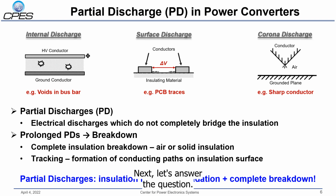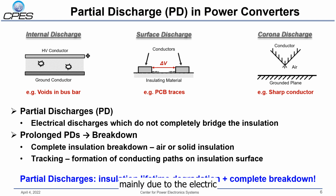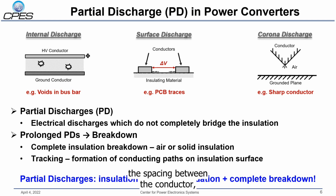Next, let's answer the question, what is partial discharge? Partial discharge, or PD, is defined by the IEC as a localized electrical discharge that only partially bridges the insulation between conductors, occurring mainly due to the electric field stress concentrations in the insulation. It is influenced by the spacing between the conductors, their geometry, and the imperfections in the insulation materials.